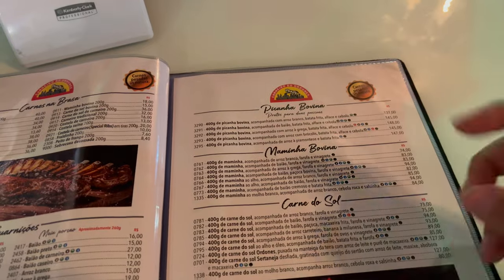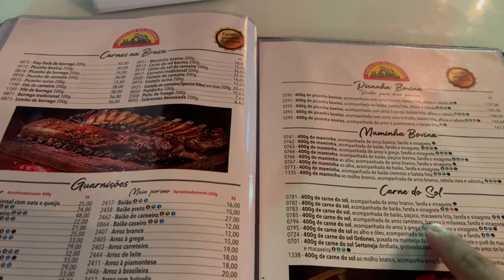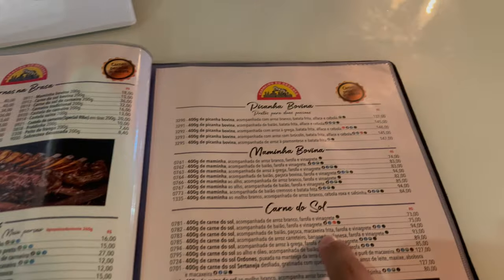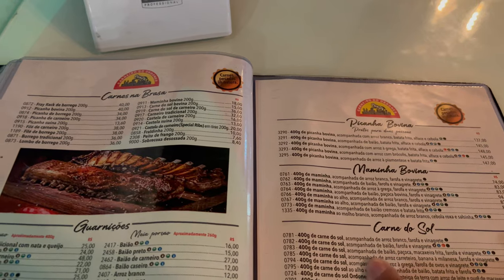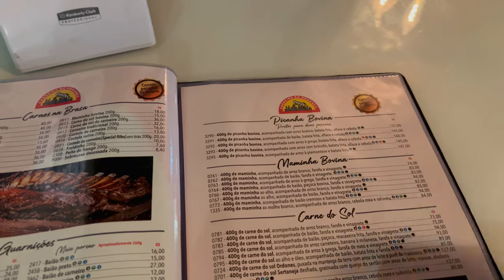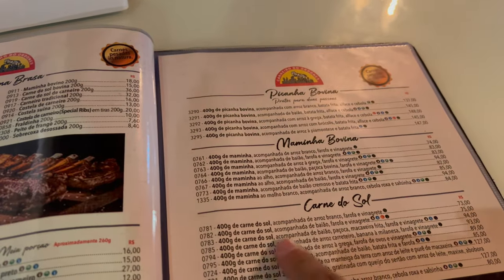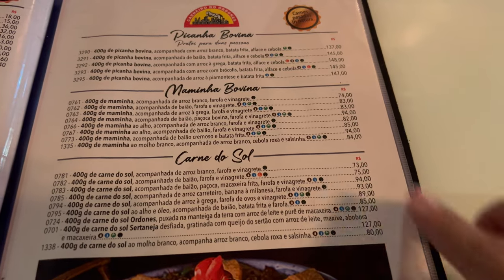Vinaigrette, which is a mix of tomato and onion, like a little salad. Macaxeira frita is also cassava, that they fry. Baião is what? Baião is the mix of the farofa and meat and everything else, no? Baião is a mix of rice and beans. Okay, mix of rice and beans. Anyway, we will show it to you guys when it comes. So, the price for this one is 94 reais and the dish is for two people.